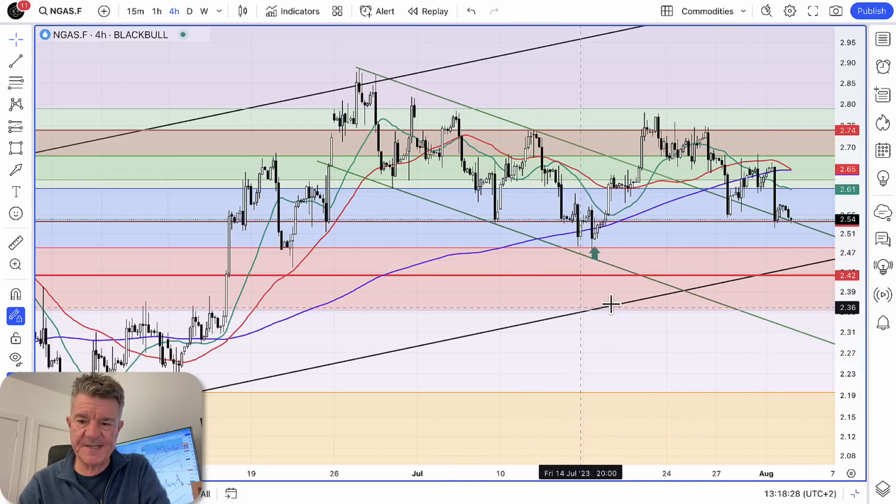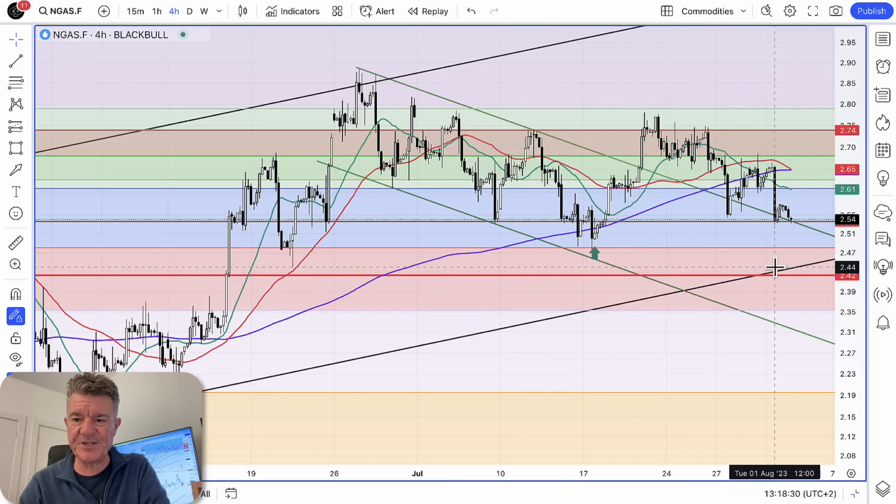zone. And there's the rising channel line that we pointed out on the day chart, and that's down at about $2.50. So allow for a move down into that zone there, and depending on the price action on the 4-hour chart, I'll consider adding to my long position.